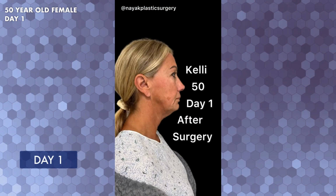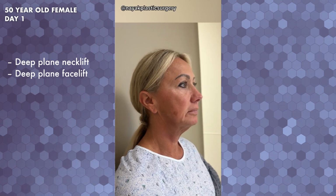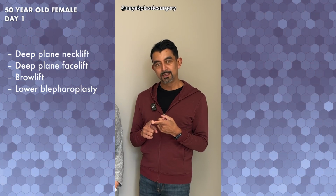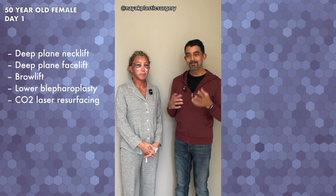Good morning. We are the first day after surgery with Kelly. We did for Kelly a deep neck lift, deep plane facelift, brow lift, so we did a bunch up in the temple, and lower lids. I did them a slightly different way. We'll talk about that a little bit. A little bit of lower lid laser resurfacing, and then we had some little surprises here and there.